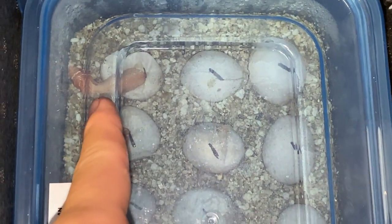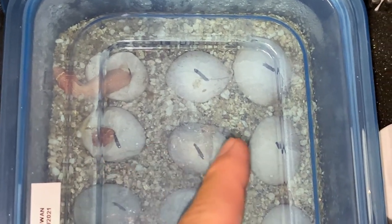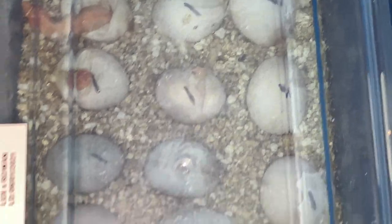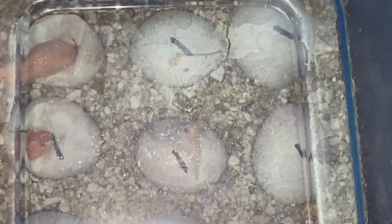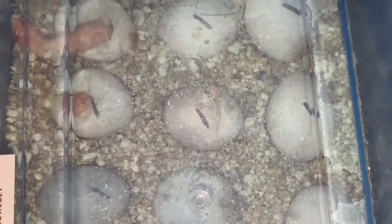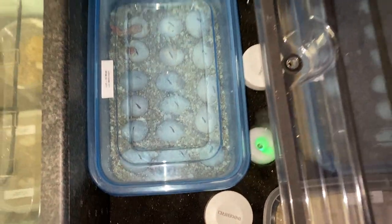I think that's a super anaconda, another albino, and I'm pretty sure this one had its head out. And that's another albino as well. Oh, heck yes. Let's go.